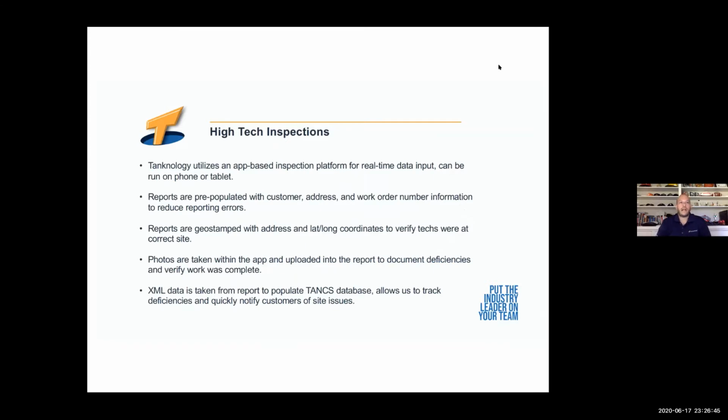We do our inspections using high-tech methodology. We utilize app-based solutions that allow us to input our data in real time from the site. We can run that app on phones or tablets. Most of our inspectors are equipped with iPads so that we have a consistent experience across the board. When our inspectors get their work orders, they're pre-populated with information such as the customer name, the site number, the address, and the work order number, and that helps us reduce errors from the field. Our reports are geo-stamped, so they have addresses from where that report was submitted, including latitude and longitude coordinates, and that helps us verify that our techs were where they said they were.